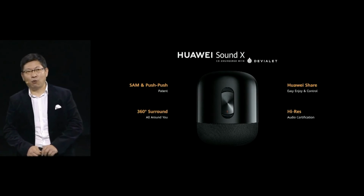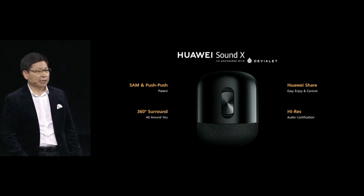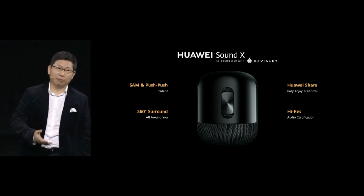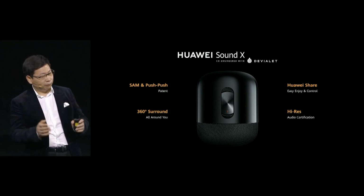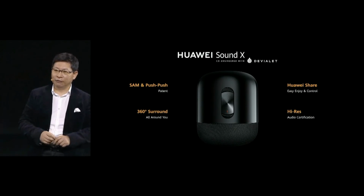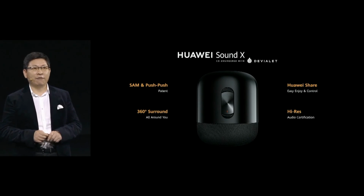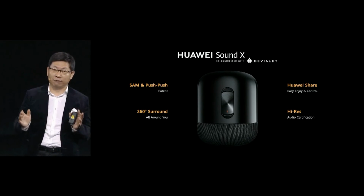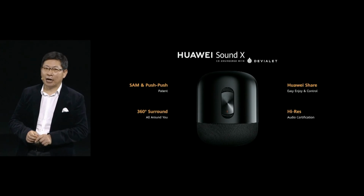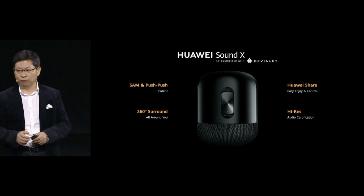Ladies and gentlemen, this is the Huawei SoundX, the most powerful sound AI speaker. Today, more and more countries will launch our AI assistant. So in the beginning, you can use this as a Wi-Fi, Bluetooth speaker. But in the future, with our new software upgrade, you can make it an AI speaker. We have leading, powerful technology on sound, and push-push technology from DVLA, bringing you the best sound, the best 360-degree surround sound and high-resolution audio, and also the Huawei Share capability, bringing you easy, enjoyable control.